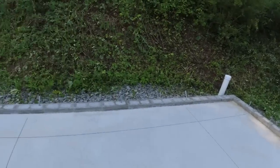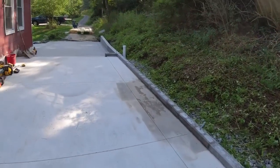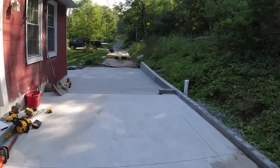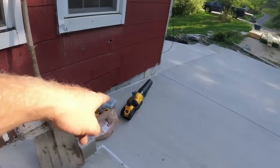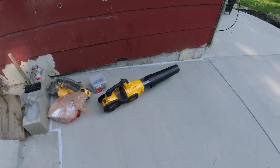Okay, so back from Home Depot. If you notice, everything here is nice and clean. I got all that brush cleaned up, and then I picked up a cordless DeWalt leaf blower. Again, I'm not being paid by DeWalt. I just use all DeWalt tools, so all the new ones that I buy, I keep DeWalt. That way all my batteries are interchangeable. I don't have to buy Milwaukee batteries or whatever other kind of batteries.